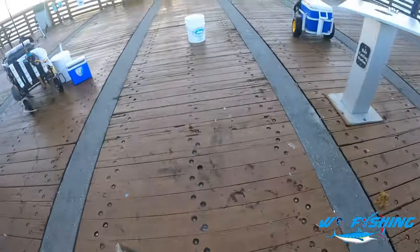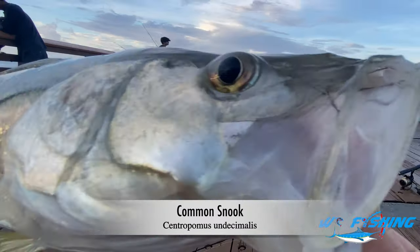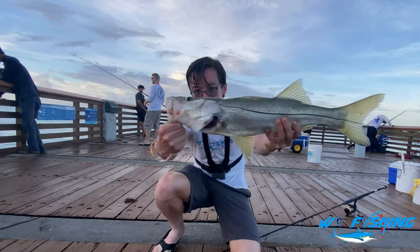There you go. Let's go, first fish. There we go, y'all. First fish of the day. Beautiful common snook. It's about 20 inches or so. Small guy. Let's go and see what else we can catch.